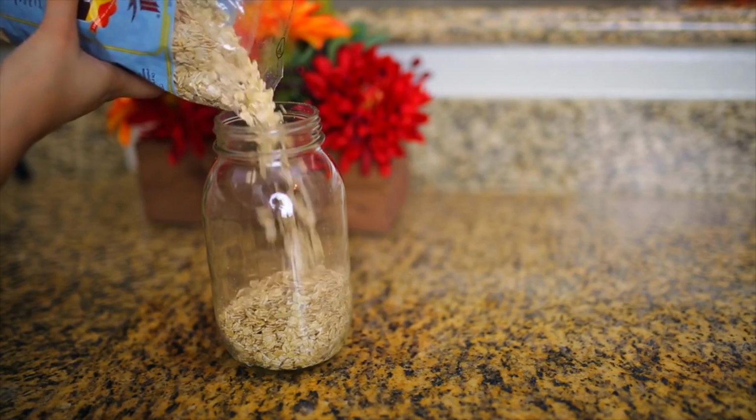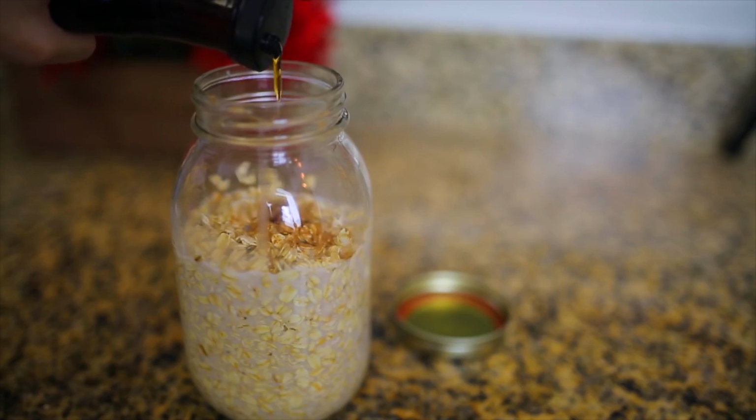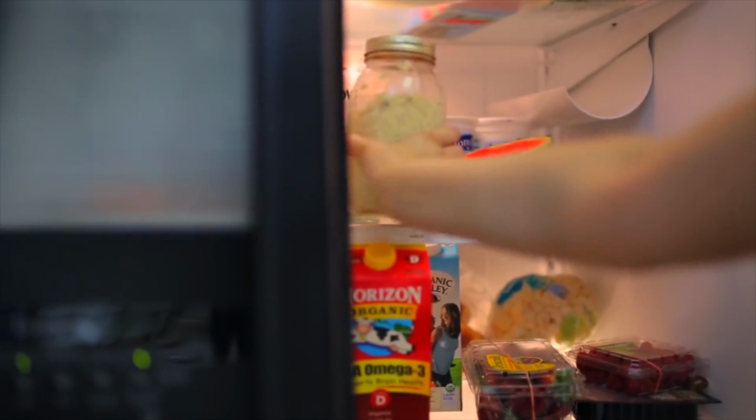Overnight breakfast, which is on-the-go oats. All I did was pour some rolled oats into a mason jar, added almond milk, cinnamon, and some agave syrup, but you can add any ingredients that you would like, and you're just going to put this in your refrigerator overnight. It's going to soak into the oats.